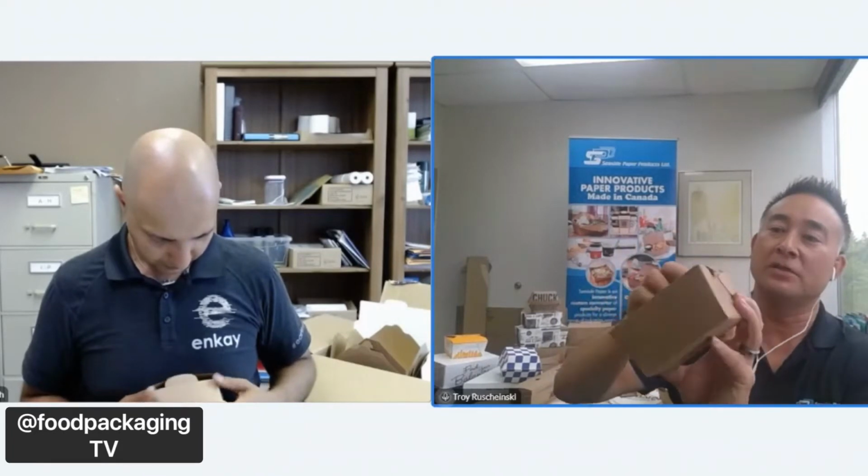And it also has a built-in vent in the lid. So if you've got something hot in there, you can actually push that in to release steam if you want to, so that your food doesn't get soggy. And one other advantage to this is, with our three lock system, it's a lot harder for that lid to pop open. And that's especially something that you want when you're doing takeout and delivery. You don't want the lid just popping open.